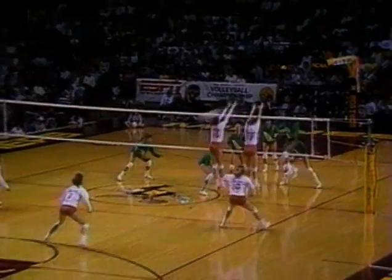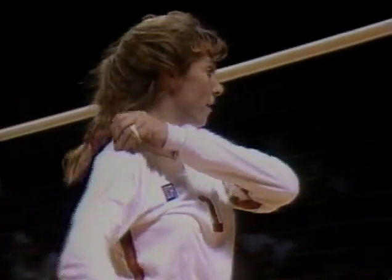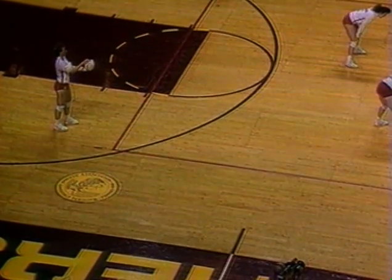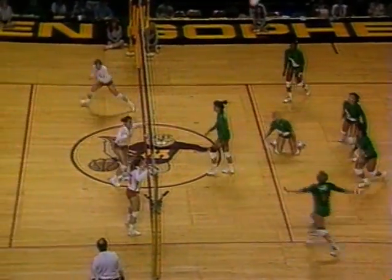In the middle to Davenport. Still Hawaii double teaming as Shishchak. You gotta love the way Shishchak is mixing it up on the outside. She has the Hawaii defense completely befuddled when she's attacking the ball. Hard down the line, hard off the top of the hands, or the little dink over the block. Another good serve. The lead is 4.